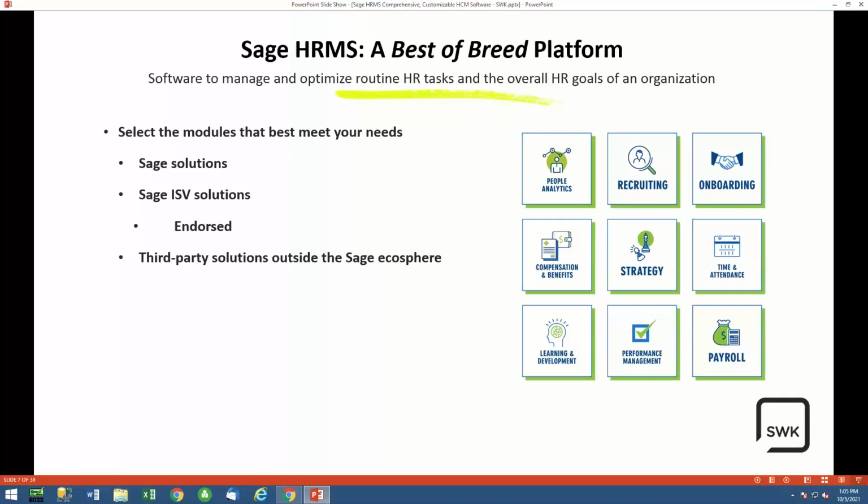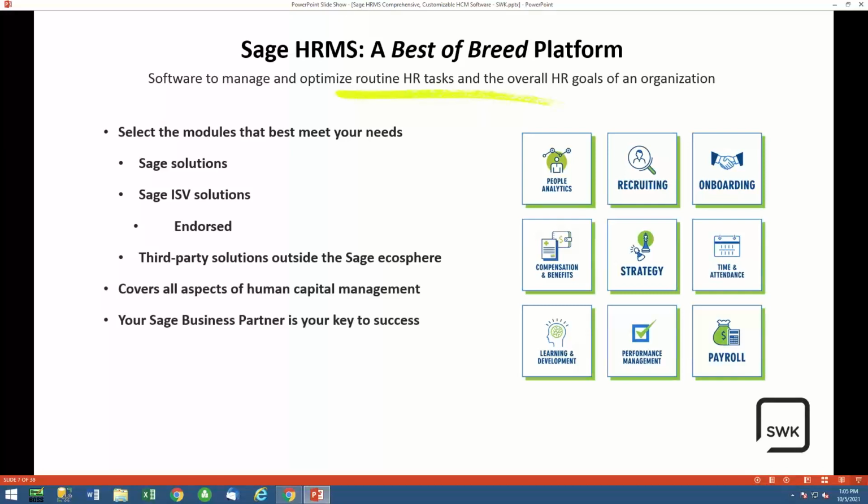We've designed and deployed more add-ons than any other company in the world. Many of our add-ons are endorsed. That's kind of like having Sage's version of the Good Housekeeping seal of approval. And sometimes you'll get modules that don't even live anywhere in the Sage ecosphere, but that's okay. You add them on and they all kind of work together.